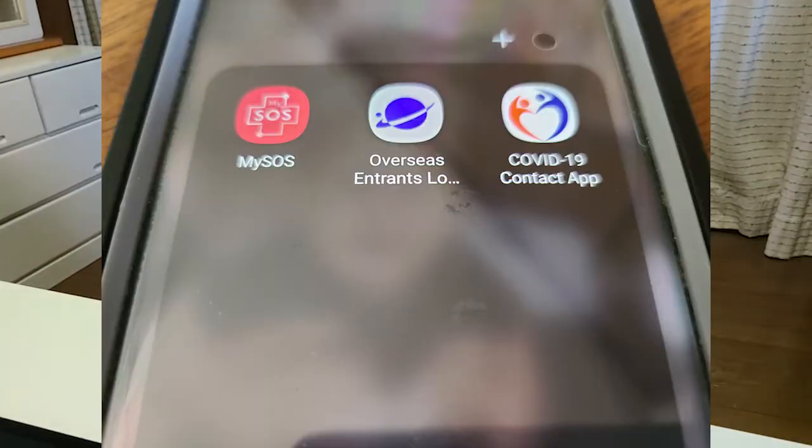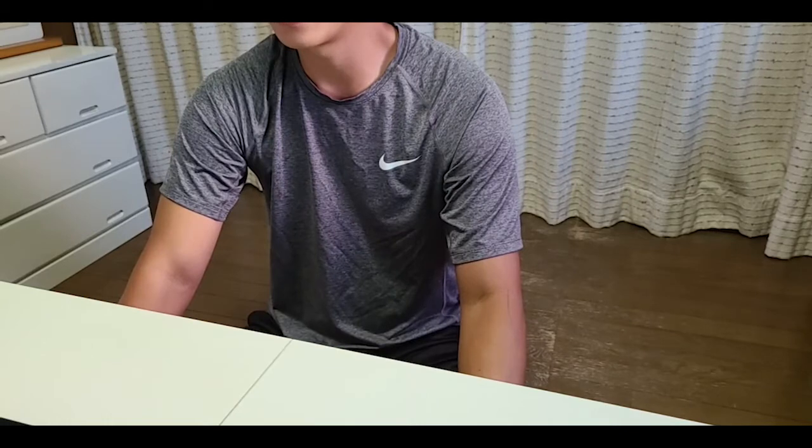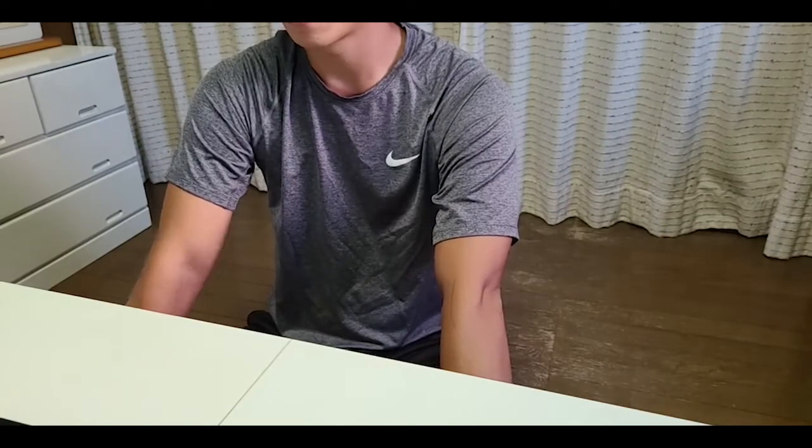The 3 apps that we had to download are the COVID-19 contact app, Overseas Entrants Locator, and an app called MySOS. For all these apps, they make sure your GPS on your phone is turned on via Google Maps, and at the airport, they go through each app with you to make sure it works.